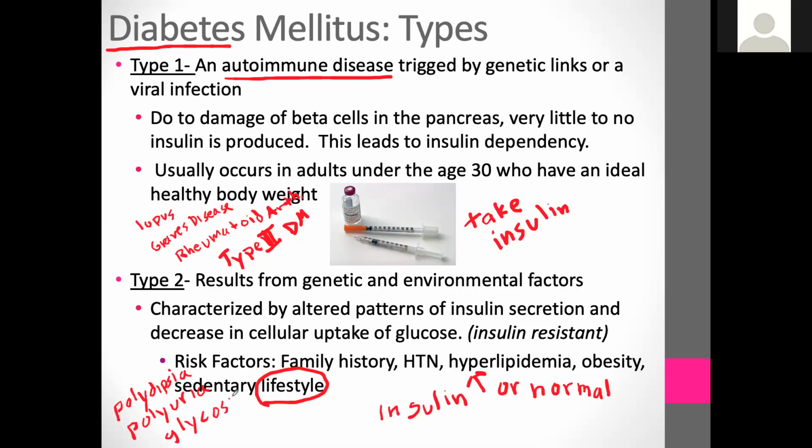And because your body can't use the sugar in your blood for energy, you're instead going to go to your fat in your body and burn that to try to make ATP. And that produces molecules called ketone bodies. And that ends up in your pee, and that's ketonuria. And those acids will also cause a drop in your body pH. And we call that acidosis.